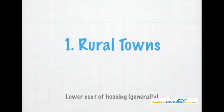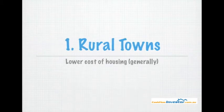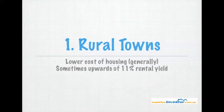Number 1, rural towns. There's a lower cost of housing in rural towns generally, and sometimes you can get upwards of an 11% rental yield. Now I'm talking about rural town centres, so these are places like Wagga Wagga, Dubbo, Ballarat in Victoria, all these bigger town centres where it's still a town. Not everyone has farms, but a lot of people come in from surrounding areas into these towns as well to shop and things like that. So these are a good place to start looking.